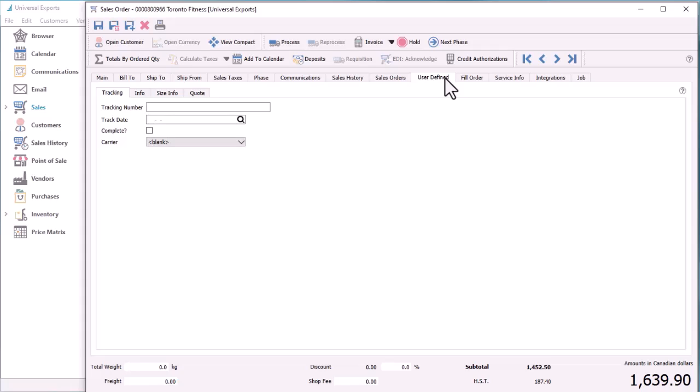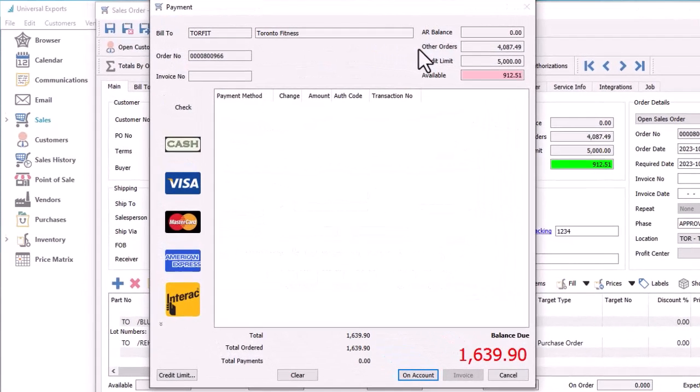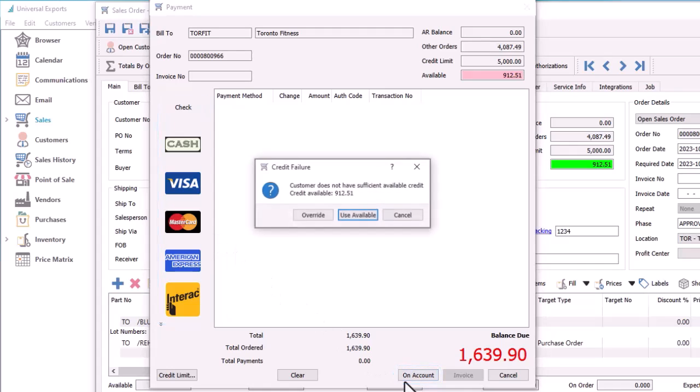When the order has been shipped and a customer invoice can be generated, this can be done easily. As allowed from security and customer terms, change the customer's credit limit, or take a payment with the invoice, or post the invoice to the customer's account for future payment, perhaps with a credit authorization override required for customers over their limit, or having other old and unpaid invoices.